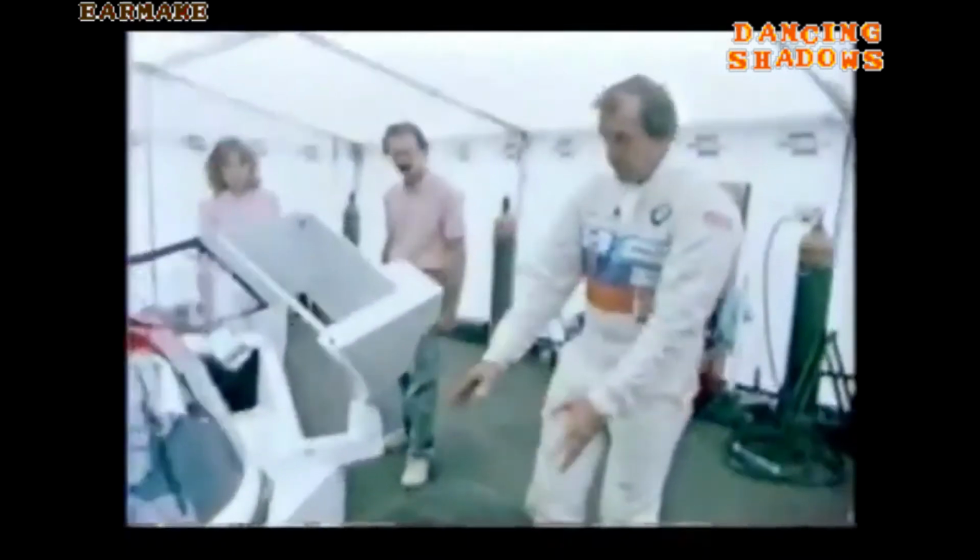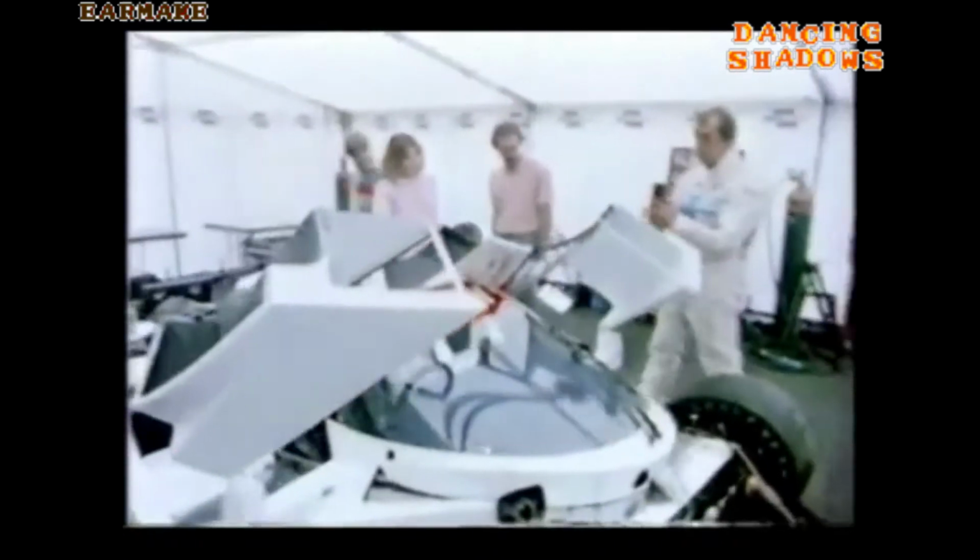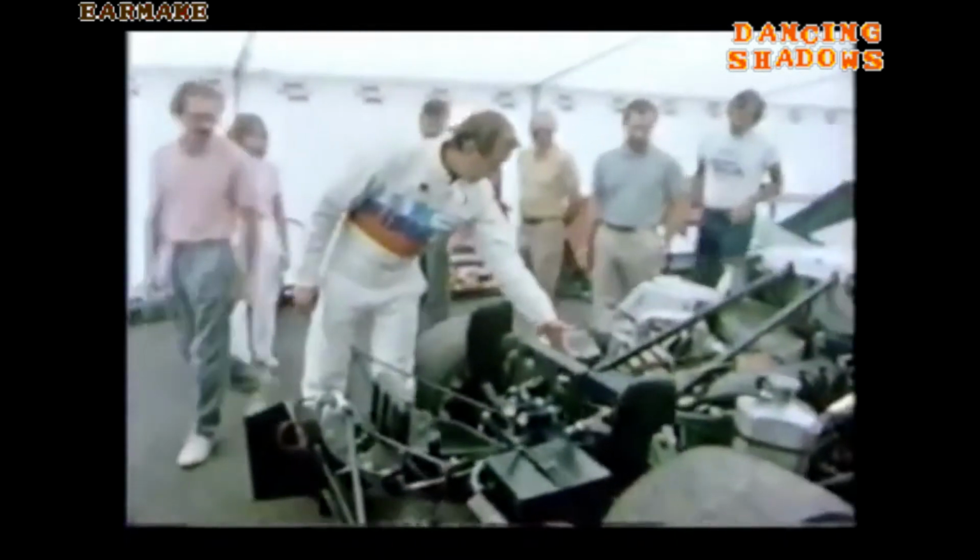The bodywork and even the suspension to a certain extent is all designed to be ripped off in the event of any major catastrophe, leaving the driver sitting in this very, very strong safety cell. The engine, obviously tremendously powerful, very reliable. All the ancillary bits of the car, the suspension parts, the beam, the rollover cage, all made of the very best materials.